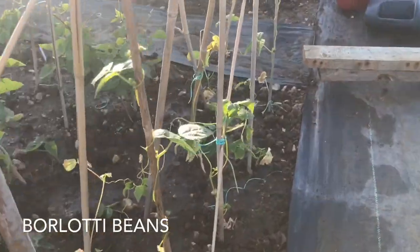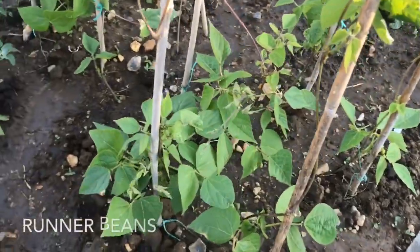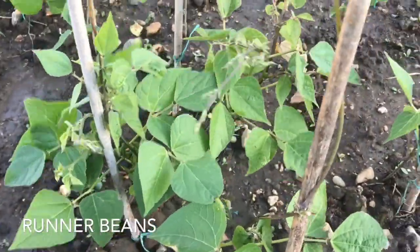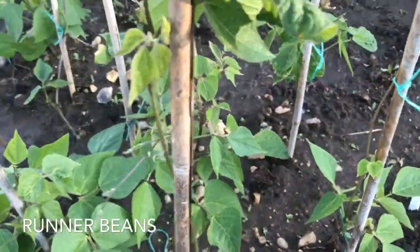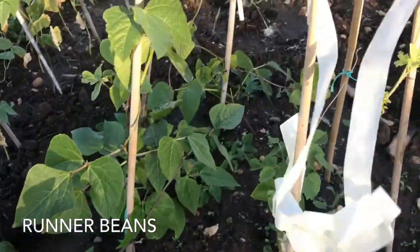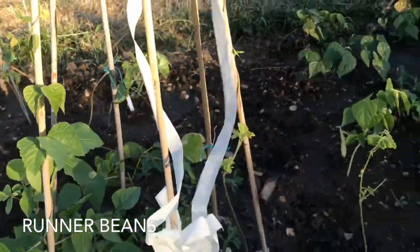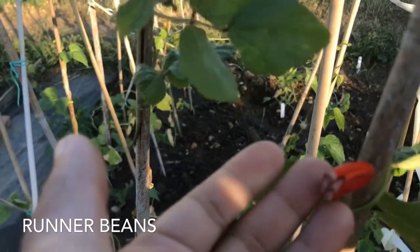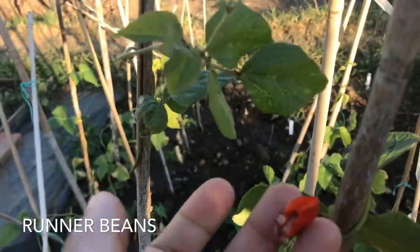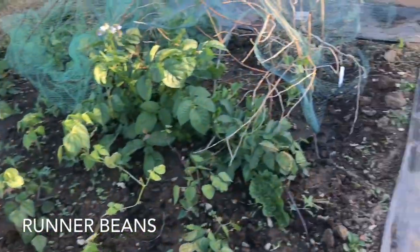They also took a great beating from the strong winds, but they are coming back. On the other hand, the runner beans, they have grown quite strong. These are the early sown ones, so I sowed them at the end of March, and they are growing. They did have some polar blast damage. There is a flower on this. I'm just hoping I'll get a good harvest irrespective of the damage that it got.